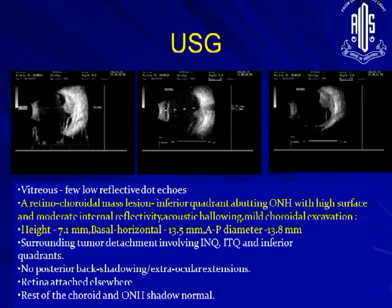mild choroidal elevation, height 7.1 mm, basal horizontal diameter 13.5 mm, and vertical diameter 13.8 mm. Surrounding this there is a detachment involving the inferonasal, inferotemporal and inferior quadrants. No posterior back shadowing or extraocular extension, retina elsewhere, rest of the choroid and optic nerve head shadow normal.